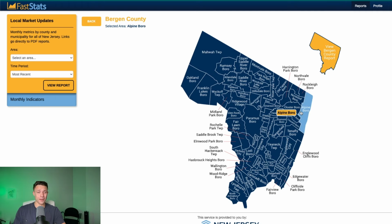Not a lot of houses though. A lot of forest, a lot of woods. Mahwah. Mahwah's got land, I'll tell you that much. It's also got great taxes. So this is just an overview of the county.